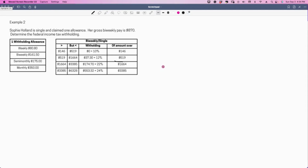So in example 2, Sophie Holland is single and she has claimed one allowance. What the heck is an allowance, Ms. Tracy? All right, so that's one of our new vocabulary words. The amount of income tax an employer withholds is based on the number of allowances. Think of allowances as the number of people you're supporting, the number of dependents, the number of people who depend upon your paycheck. So in this case, Sophie Holland is single, so there is only one person depending upon her paycheck, and that's her. So there's one withholding allowance.